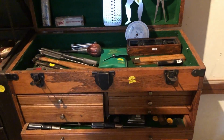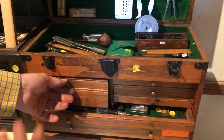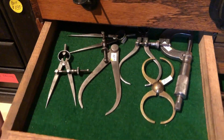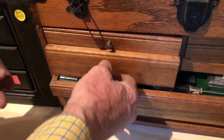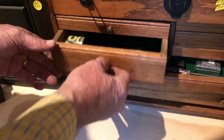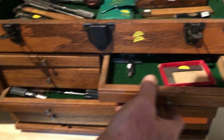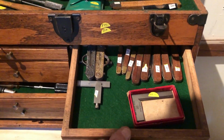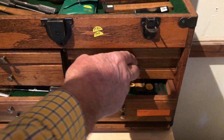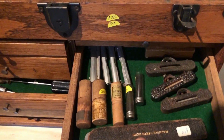And what's in this one then? Some more small tools. And this is actually a manufactured machinist chest with felt on the inside. So these are nice for putting small tools in, but they're also very handy if you collect tools. I collect pen knives, and I have a whole collection of pen knives that I keep in one of these machinist chests.